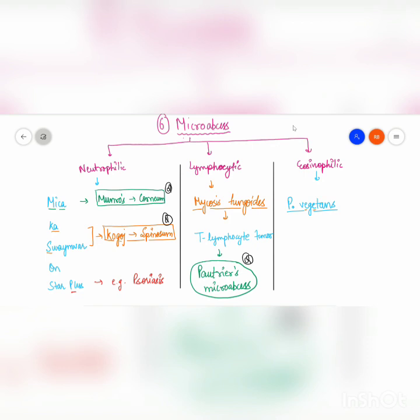Okay. Now, coming on to the lymphocytic abscess. Lymphocytic abscess is found in mycosis fungoides. Mycosis fungoides is a T lymphocyte tumor. Okay. In a T lymphocyte tumor, you are going to find only lymphocytic abscess. The classical example is mycosis fungoides, and this microabscess is known as Pottier's microabscess.